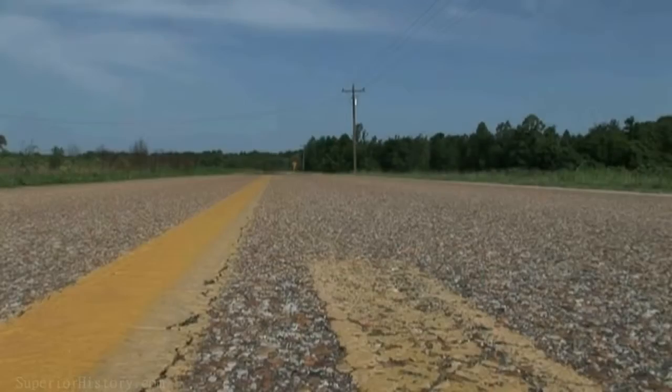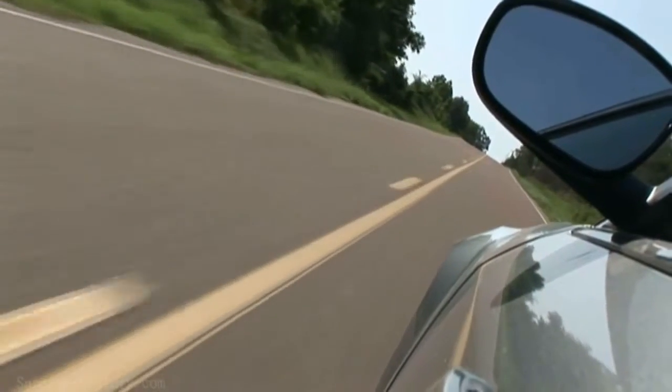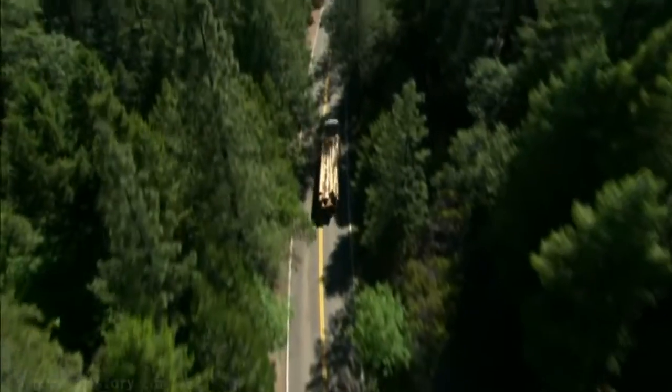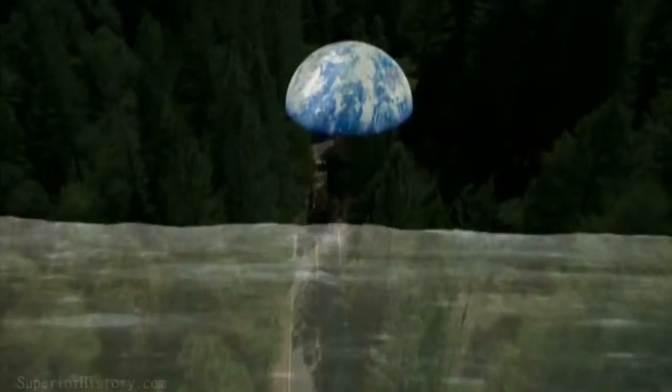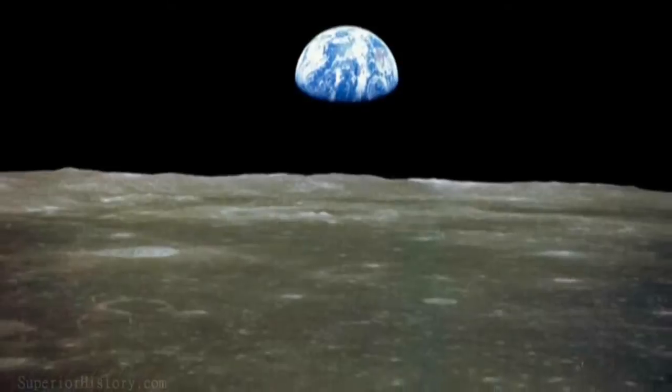Or consider this: if an average highway lane represents a string of nanometers, it would take more than 500,000 miles of road to equal just 1 yard. In other words, over 22 times around the globe. That's more than 2 times the distance from Earth to our moon.